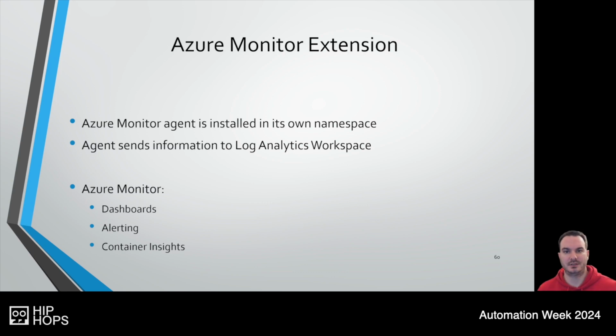And once we have the information in Azure, we can use Azure Monitor to create dashboards, alerting, and also gain insights into what's going on in the cluster. This means resource usage of the nodes, but also what's going on inside the containers. That's the same Azure Monitor as you would use if you're using Azure only. That's nothing separate. So once you know Azure Monitor, you will be good to go.